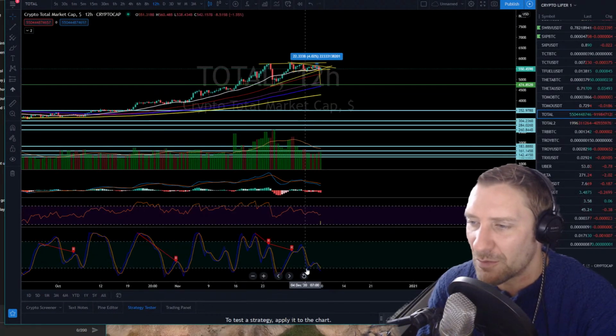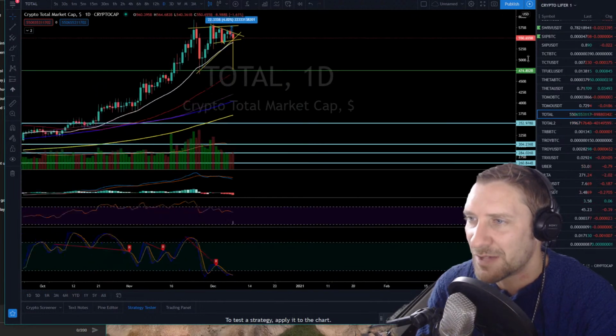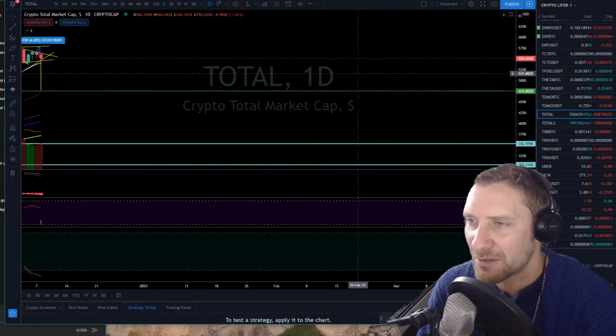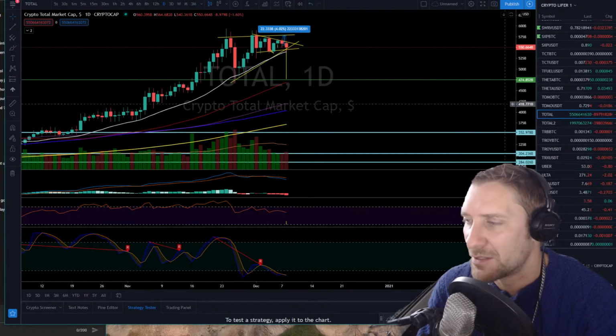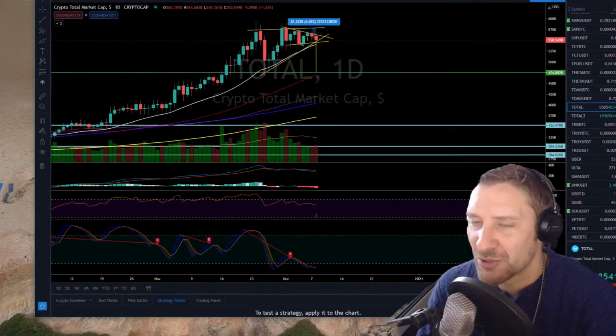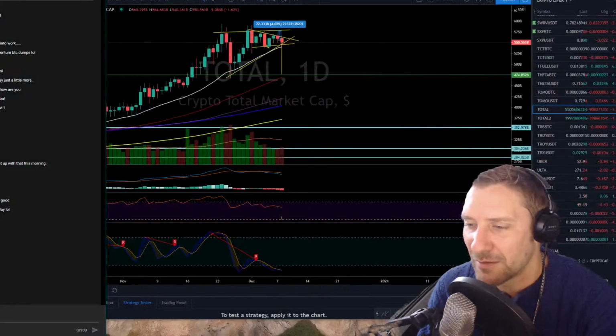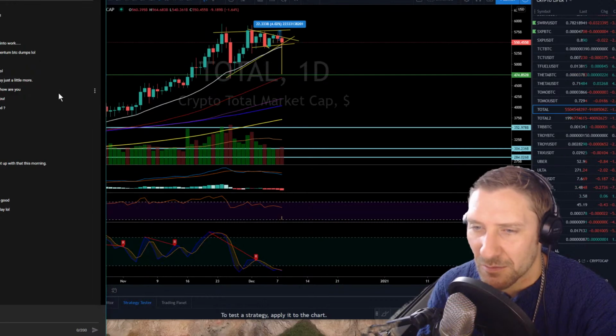The stochastics are low and they're double bottoming here. That's a key insight, especially here on the daily. Daily looks amazing, so I don't think we're going down too low, guys, honestly. I think this is just kind of a little bit of a dip fake out here, to try to get people to sell their high expensive Bitcoin. Bad idea though.